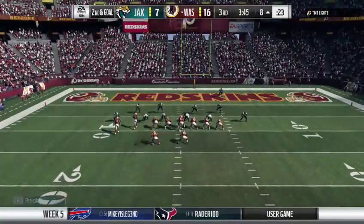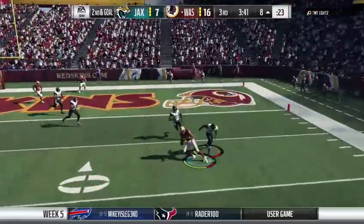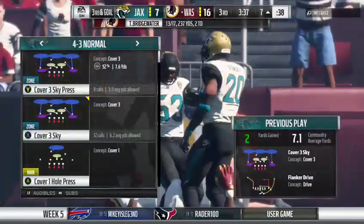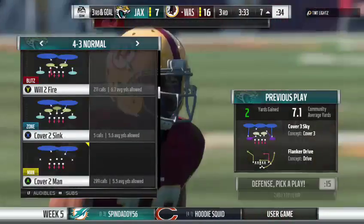Let's go! To throw, Bridgewater. That is caught at the 7-yard line. And here he'll get it down to the 7. Only able to pick up 2, and that leads us to 3rd and goal.